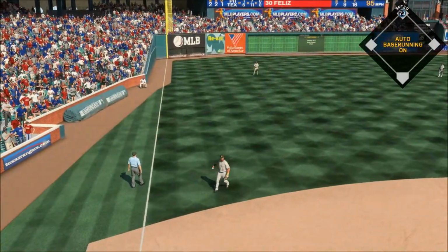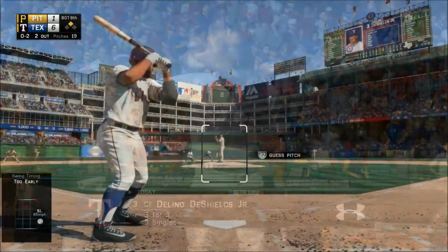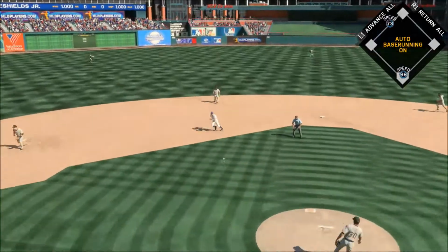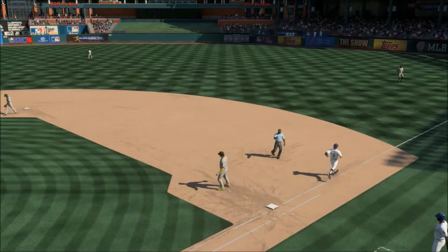And no tag at second. He'll head back there with 2 away now. Center fielder. 2 strikes. Grounded to short. Andrus has it. And 8 innings have come and gone now as the inning is over.